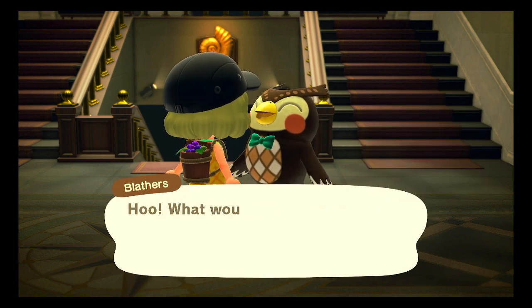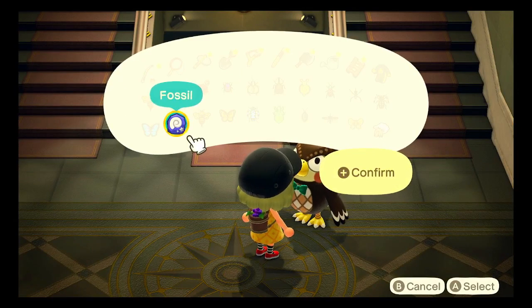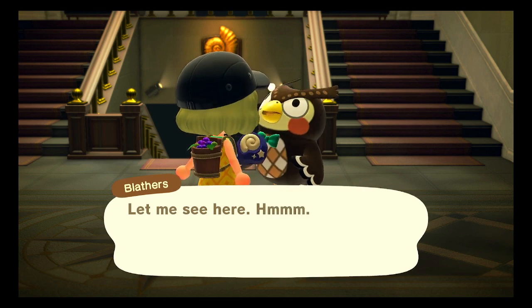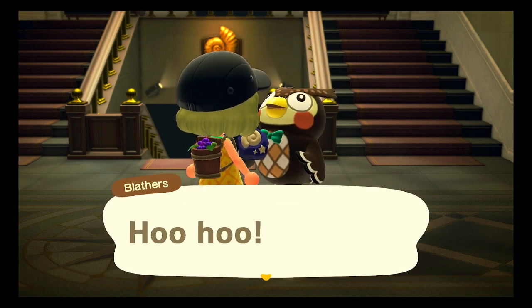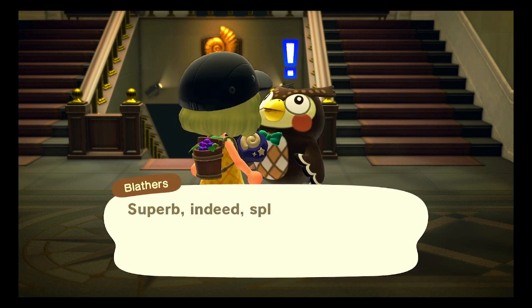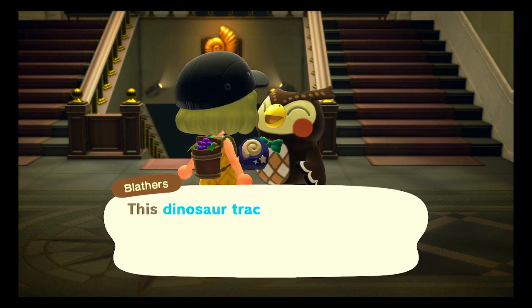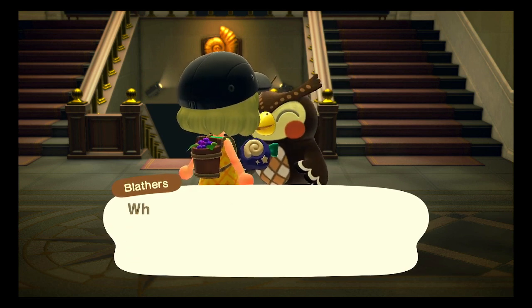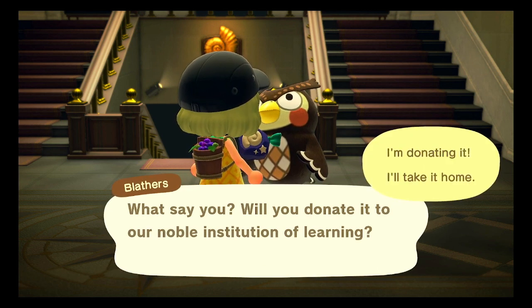Access fossils. Take a look at that one. Let me see here. Indeed. Of course, it can be but one thing. A dinosaur track. Superb indeed. A rare fossil we do not yet have in our collection. This dinosaur track is just the kind of discovery we want to showcase in our museum. What say you? Will you donate it to our noble institution of learning?